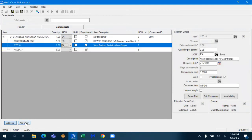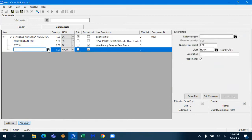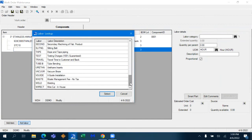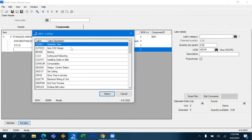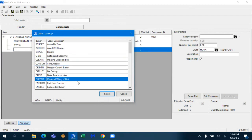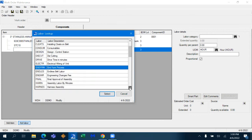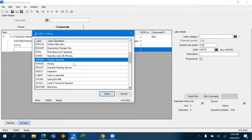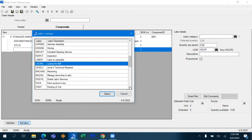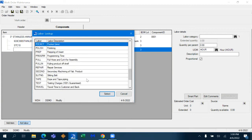If you want to add labor, just click the add labor button. If you know it, just start keying in. If not, there'll be a drop-down box of all the labor. I have everything in here that you could think of that you're going to do, whether it's building power units, AutoCAD labor, if you've got a machine shop, cutting to burn, consumables, drive time to install it. If you're doing wire harnesses for your power unit, belting, endless belt, engineering change fees, final approval, honing the barrel if you're doing cylinder repairs, pump repairs, inspection, unlacing the belt, machining time, and then polishing, pocket grind. Again, you have it all out there.